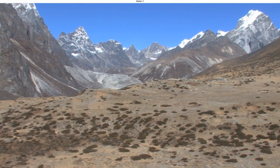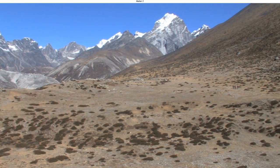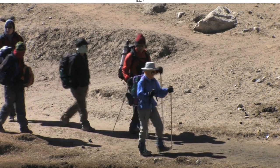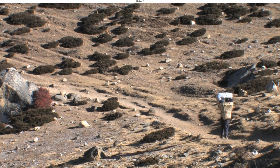As you walk along the side of the valley, if you look down to the left at the base, you can see a small village called Periche. There is a medical centre in Periche where emergencies can be treated. For minor ailments, there is a fixed charge. This charge enables the doctors to be able to treat the locals for free.